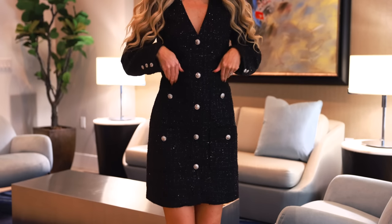They have really great specialty pieces. It's one of the best websites I like to search for designer items, luxury items, more elevated pieces. But this dress in particular, I remember seeing this in the window at the Maje store in Brickell City Center, and I thought, wow, that is really something special.